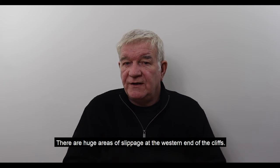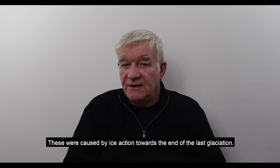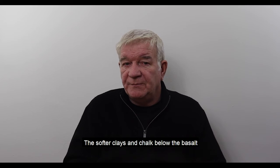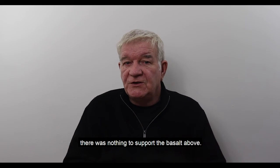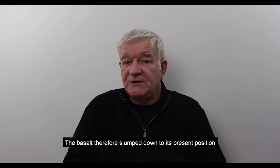There are huge areas of slippage at the western end of the cliffs. These were caused by ice action towards the end of the last glaciation. The softer clays and chalk below the basalt were cut away when the ice melted around 12,000 years ago. There was nothing to support the basalt above. The basalt therefore slumped down to its present position.